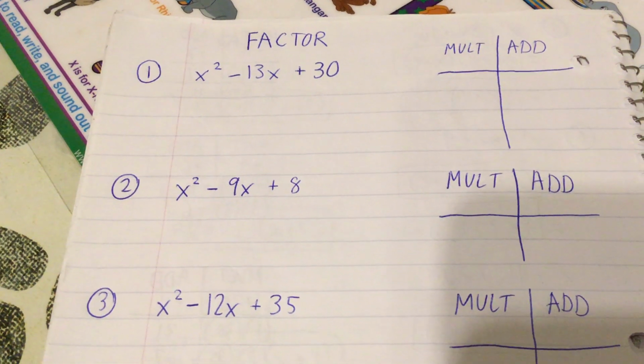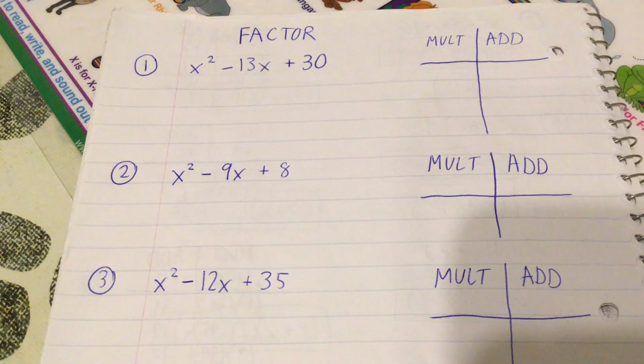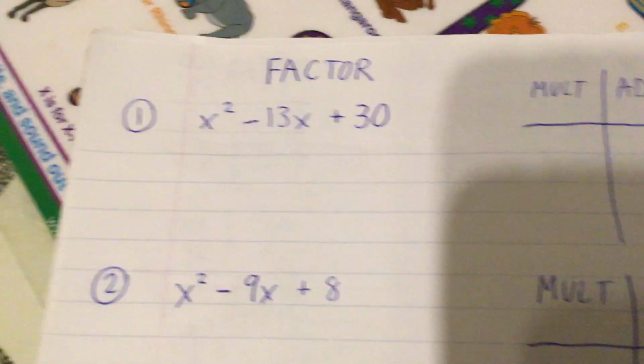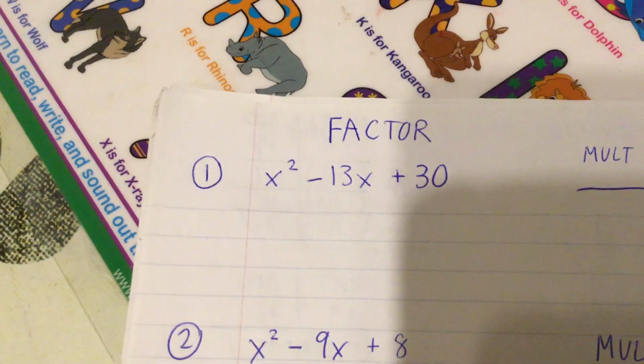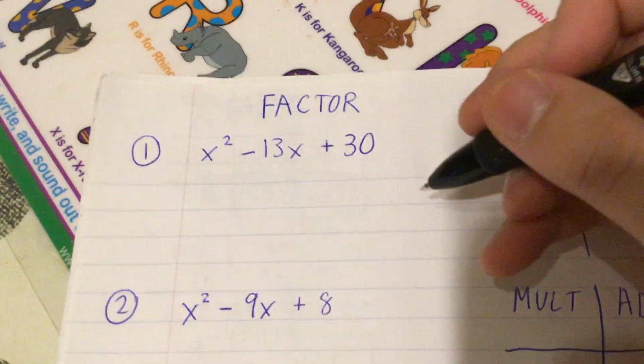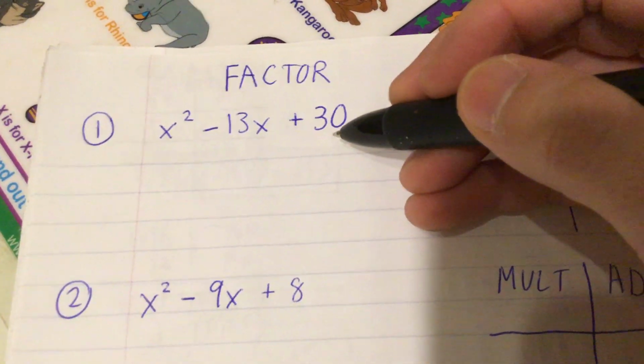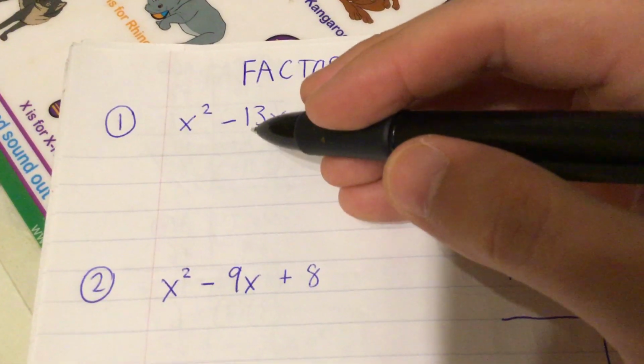All right, so these are going to be different problems, but still we're going to be factoring quadratic trinomials. Let's take a look at problem number 1. Pay attention to the signs of this problem. Let me get my black pen really quick. So remember, we're figuring out what multiplies to the C but adds to the B.